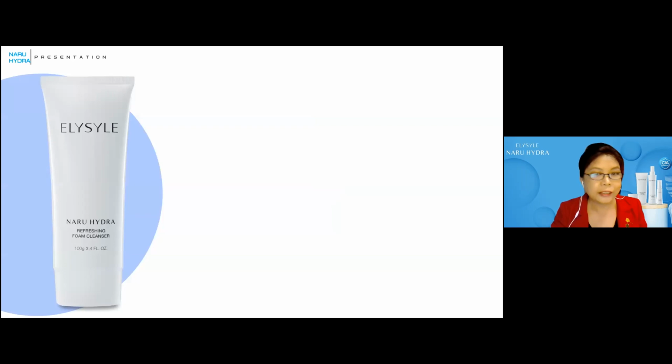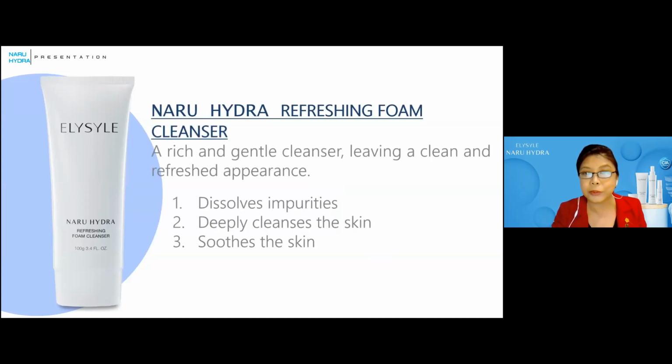Now introducing the items in Naru Hydra, the first one is the refreshing foam cleanser. The first thing is you want to wash your skin using this cleanser. If you are washing your skin early in the morning, then you may not be using the cleansing milk.